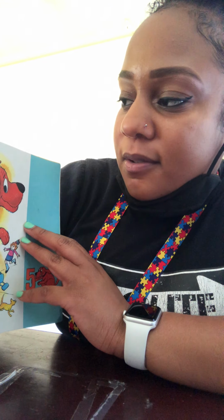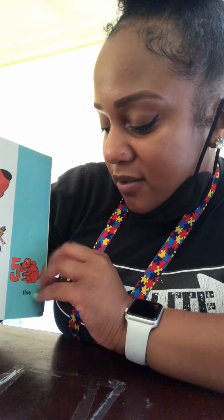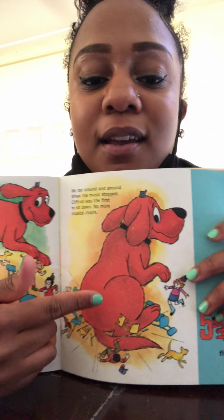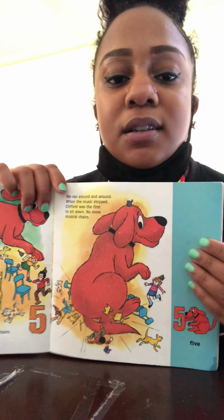We ran around and around when the music stopped. Clifford was the first to sit down. No more musical chairs. Can you tell me what color Clifford is? Red. Clifford is red.